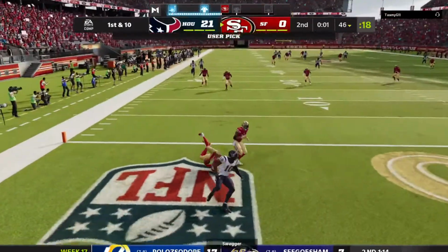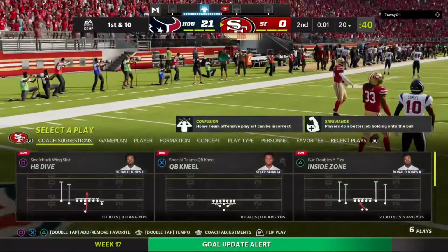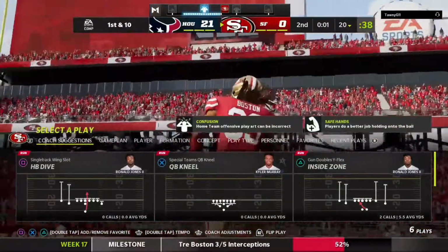And it's intercepted at the goal line. Picked off by Trey Boston. And the 49ers are going to take possession of the football.